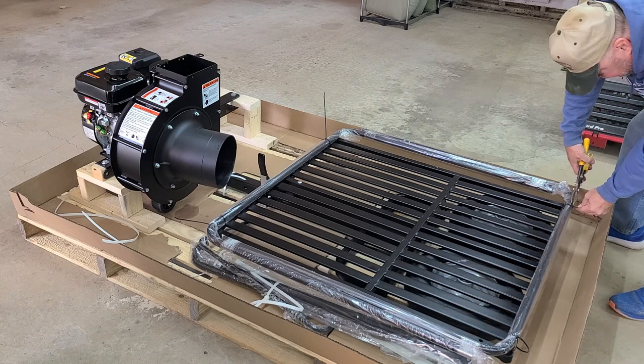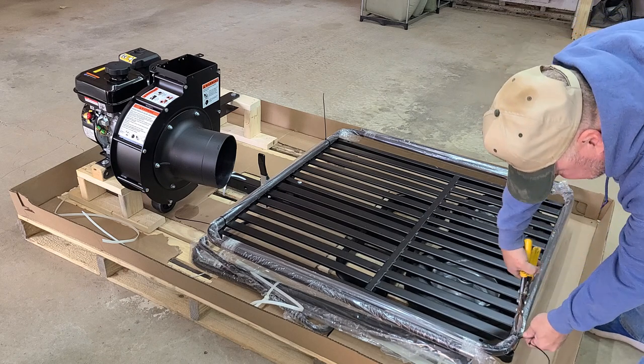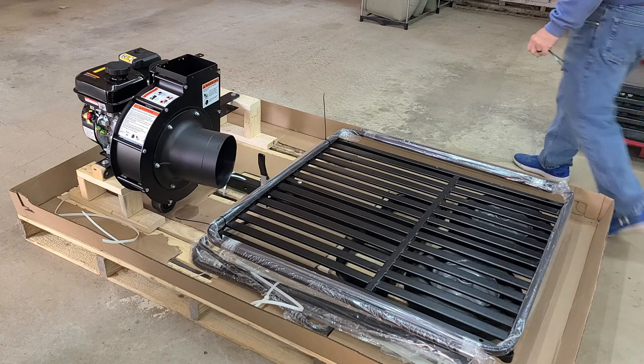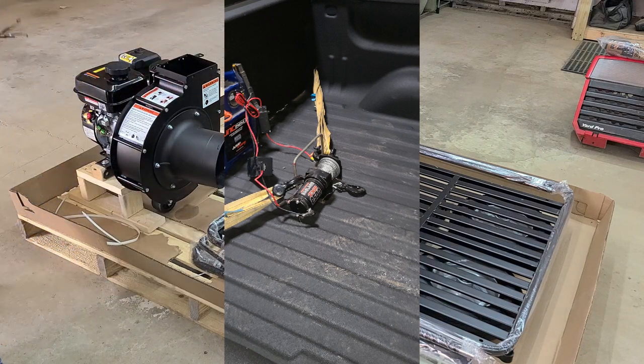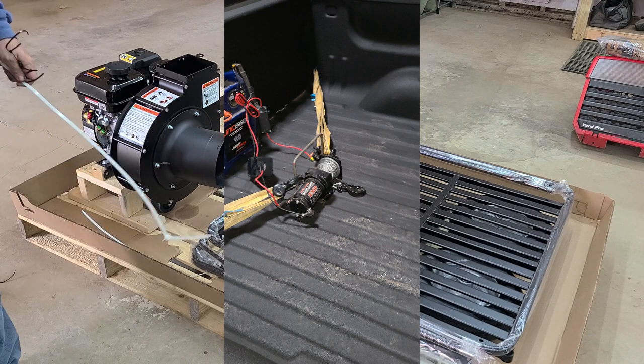But I'll put a still photo in there to show you the rig I used to drag this off the back of his truck. He had a lift gate, but I backed my truck up with the tailgate down and a winch and everything in the back, which you'll see in that still photo. It worked out great.